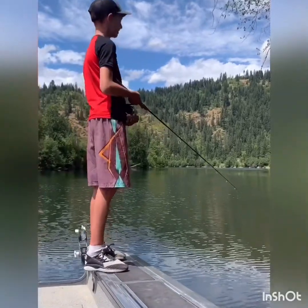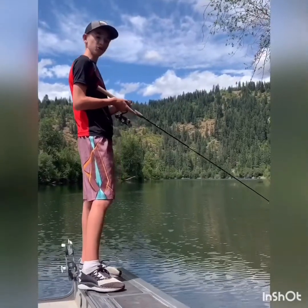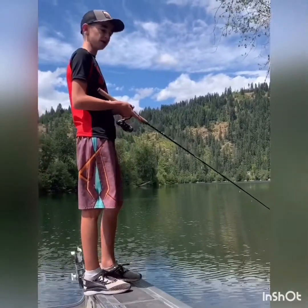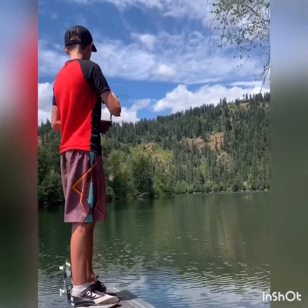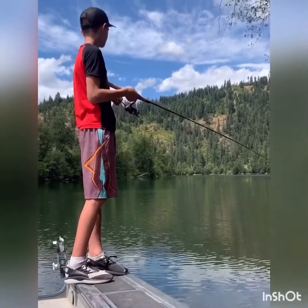It's kind of hard to catch pike right now. Yes, I've caught 2 already, but it's just because I know where to go fish. A lot of people around here know where to fish for pike. You just gotta go ask around. But I really like fishing here. It's really fun fishing for these pike and bass and stuff.